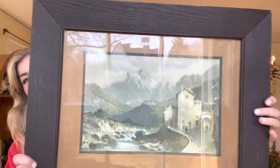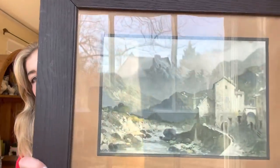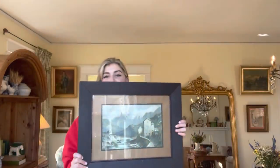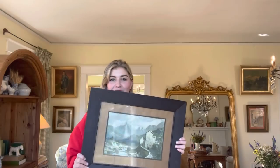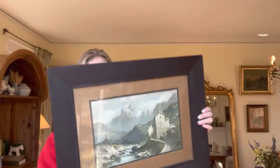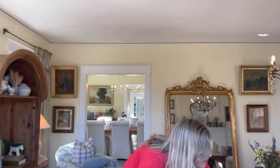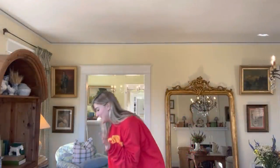absolutely adore it. It's this stunning black vintage frame with this really pretty seam. It looks European to me, maybe from Switzerland or something, but so, so, so pretty. This is probably my favorite. I kind of want to hang it right there in one of those spots, so I'll update you guys when I figure out what I'm going to do with it.